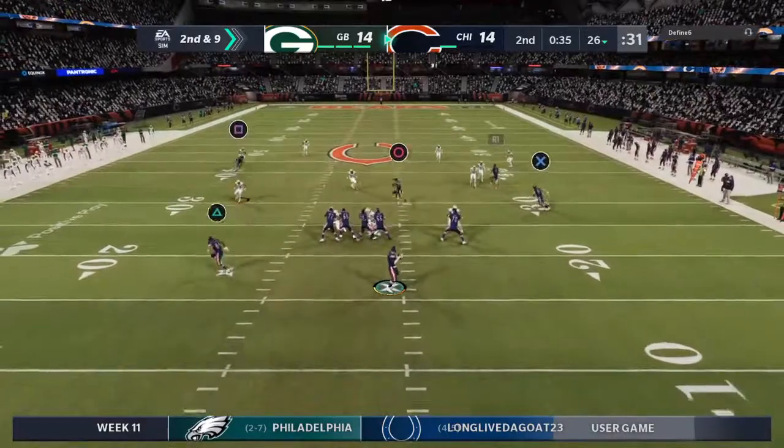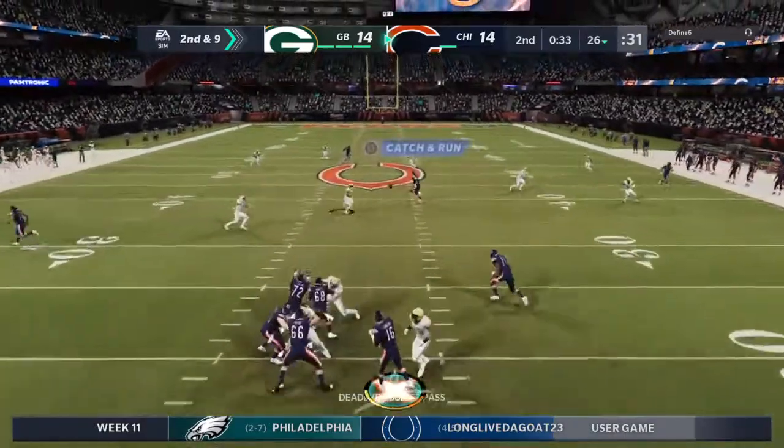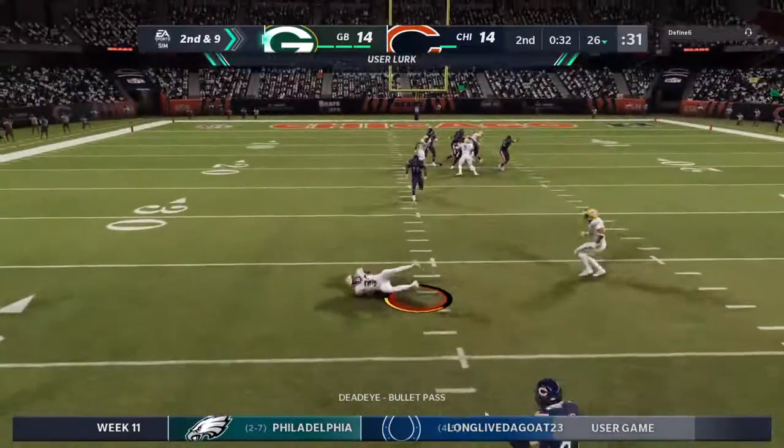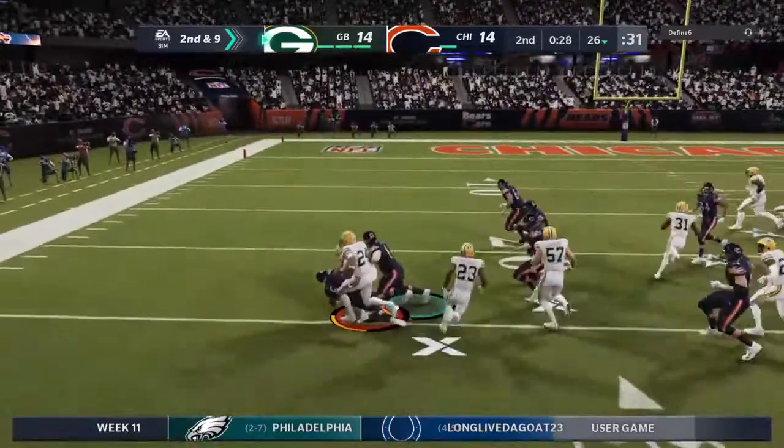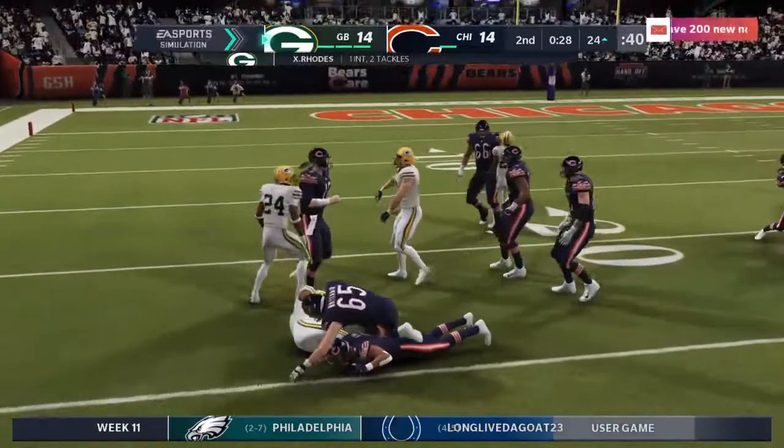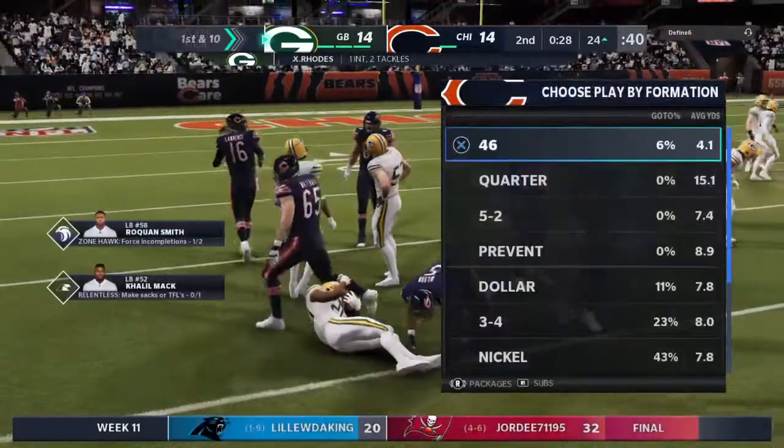2nd and 9 now. And he fires one that's intercepted. Xavier Rhodes with a pick. And he'll return it to the 24-yard line.